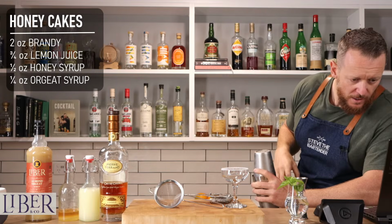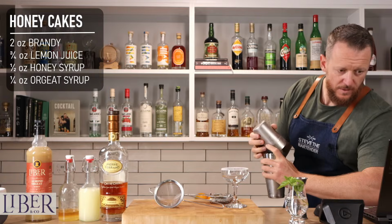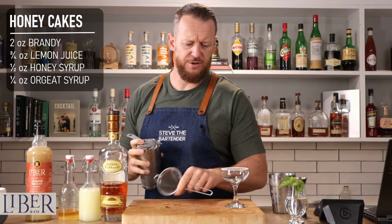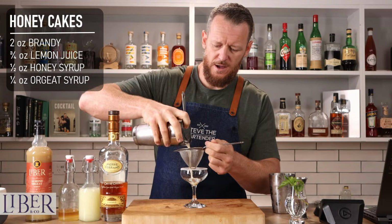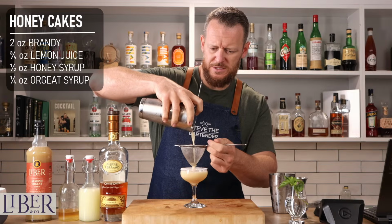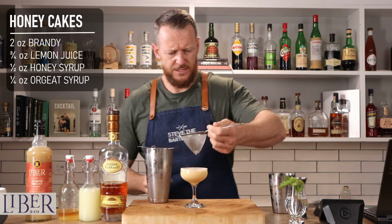Question. Someone's asking about a margarita with aloe vera juice. I've actually never played around with aloe vera, so I can't really comment. I think it went through a bit of a phase a couple of years ago, where everyone seemed to be using aloe in cocktails, in drinks.